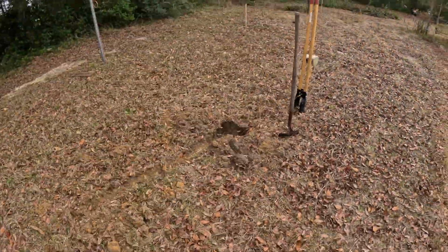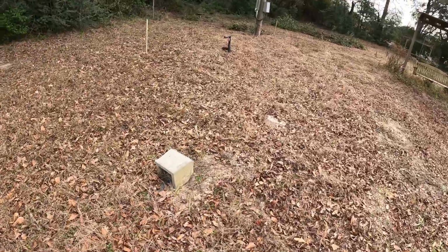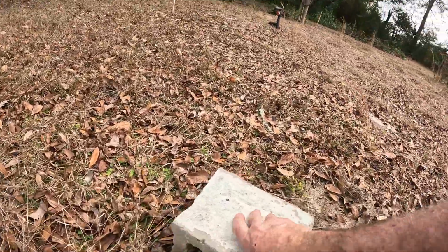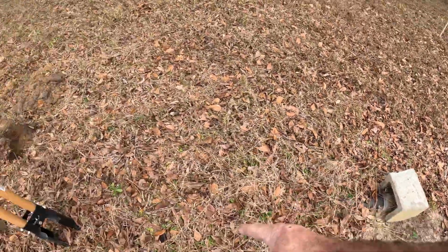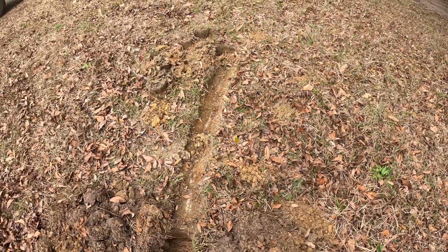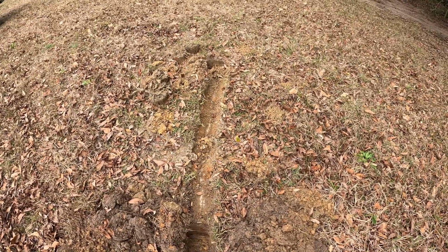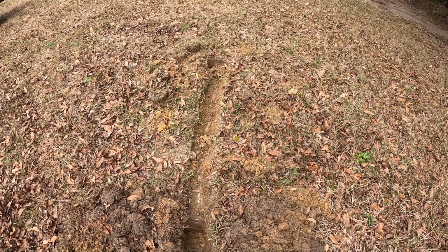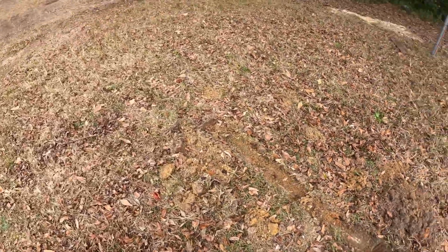So, with that said, I found my pipe here. All right. And I traced it down till I found the end of it. And I got the cover here. So, I'm hoping there's lids under there. I could bring the tractor over here and dig this up. But, man, because I'm hoping this thing is going to be fine, I really don't want to take the risk of breaking the lid.